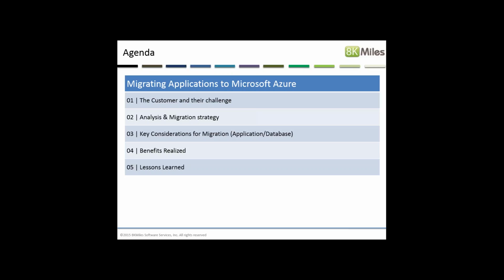As you could see on the agenda list, we'll first understand who the customer is and what their challenge was. And then we'll look at the detailed analysis that we did for this particular engagement, and the migration strategy and plan that we came up with for migrating their application to the cloud. We'll also look at the key considerations on both the application as well as the database side, when migrating the applications plus the databases to Microsoft Azure. And finally, we'll also learn the benefits realized by this particular customer, and then we'll finish the webinar by giving the key lessons learned as a key takeaway for you.